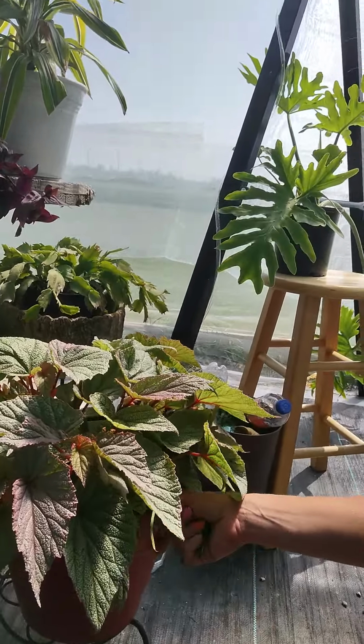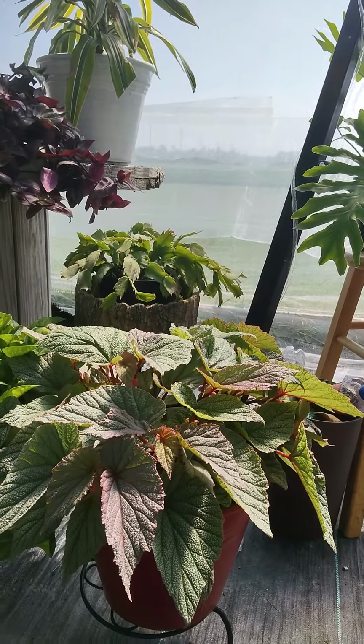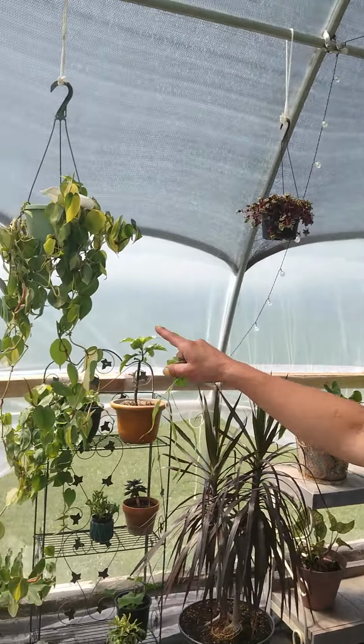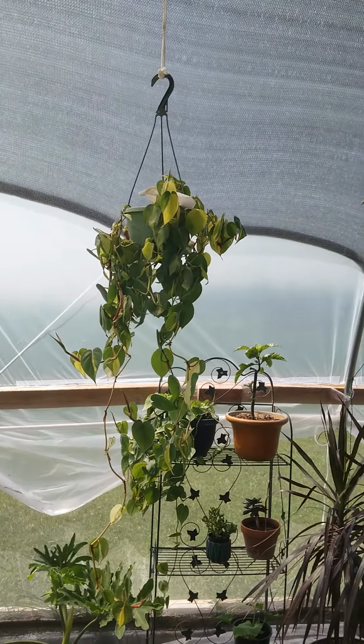My begonia, his color is looking great. He was actually cut back for the cellar, and he came back. He looks amazing. I did burn quite a few plants when I brought them in here initially. This one is going to need a trim and filled out on the top, but he's looking beautiful.